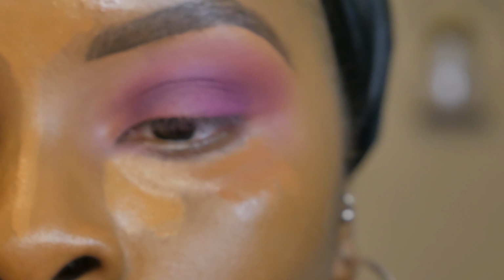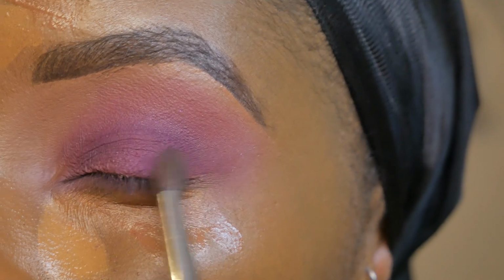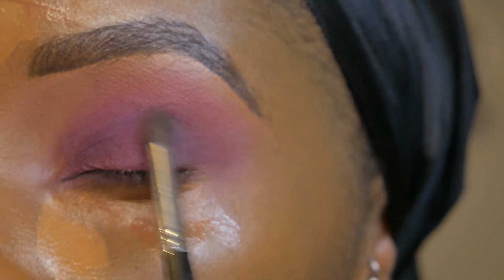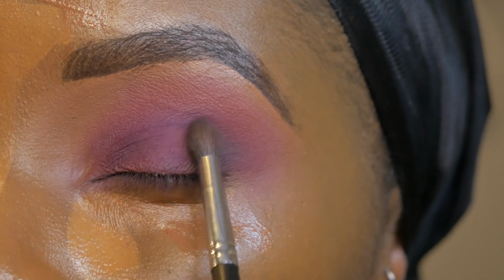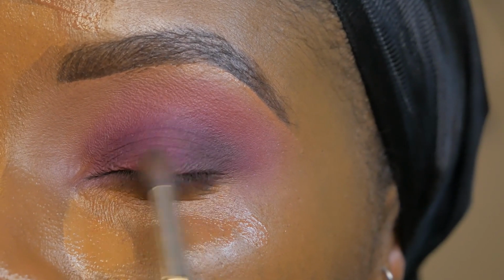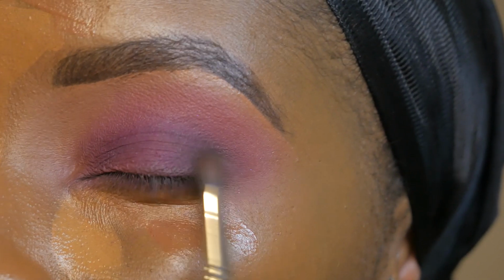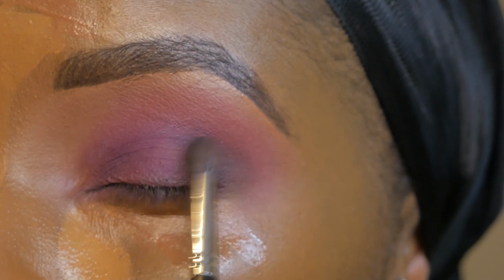Next, I'm going to go in with the color Wake Up, which is this lovely matte black. And I'm just going to deepen the crease. I'm going to go just one pat first. Okay, all right, cool. And take that up. So I'm going to add just a tiny bit of depth. I don't want it to turn into a black look, but I do want to add a bit of depth to this outer V. There. Yeah, that's good. I like that. I'm going to take that out a tiny bit, but keep it quite low, and then soften the outside there. And drag it into the crease. Yeah, I like that.